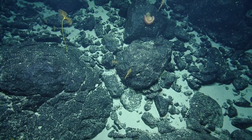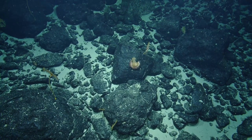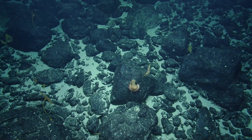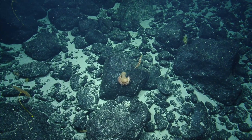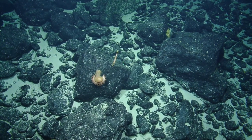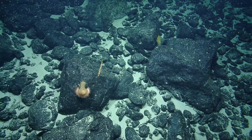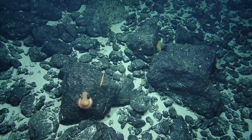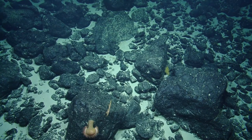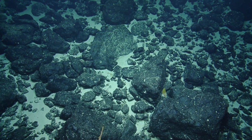For everyone tuning in online, we are currently exploring an unnamed seamount northwest of Kingman Reef. What is our dive objective? To characterize the biological communities that call this reef home, to investigate the geology of the region, and increase our knowledge about the deep sea. Are we looking for anything? On this dive, we're looking for paramecia. We're looking for a sea pen, Cophobelemnon, and I don't know if I'm saying that correctly. And we're hoping to take an eDNA sample.